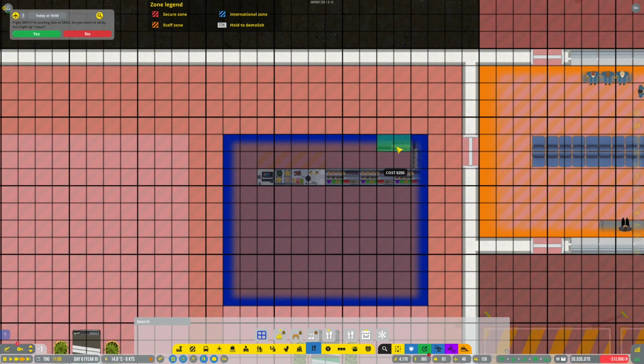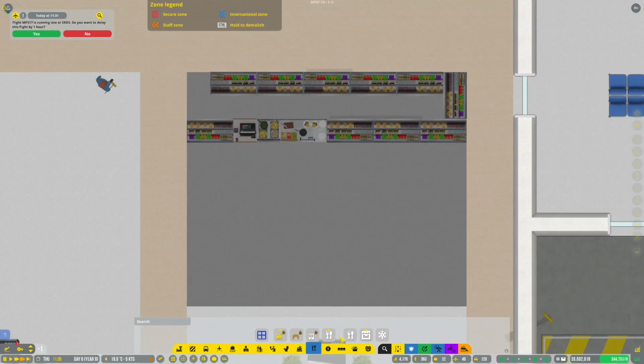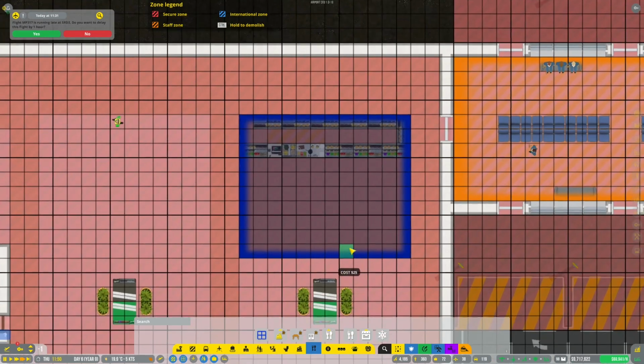Something like that, and we'll even run it all the way through on that side, and another fridge over there. I think that should be pretty good. So now we've got fridges all around. That shouldn't be too bad.